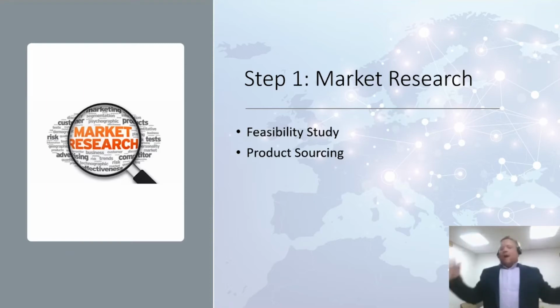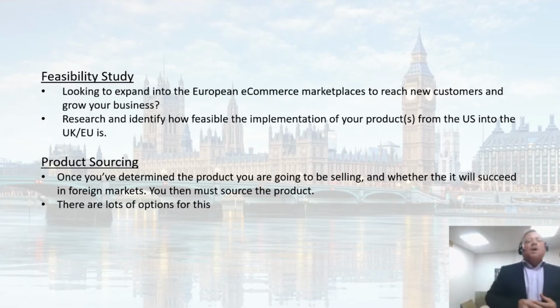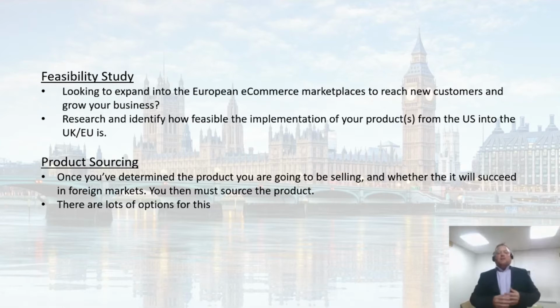Let's start right at the beginning. Let's begin with the market research section, because of course, although you might have a successful product in your home country or in multiple countries, you need to start by understanding what this product is going to do inside the UK and the EU. So talk to us a little bit about what a feasibility study looks like.